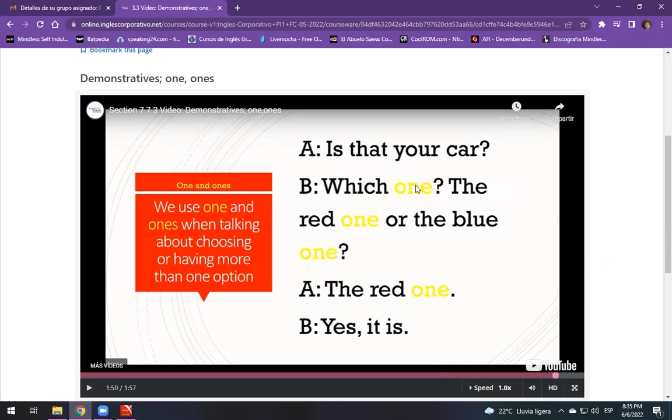why can we use one? When we are talking about something exact. For example, is that your car? Which one? ¿Cuál? The red one or the blue one? Why red one? Because it could be more than one red. If you say the red one, or the blue one, it's to make a difference between others.